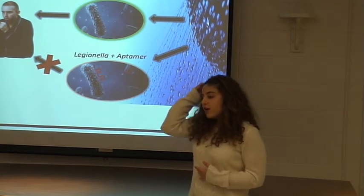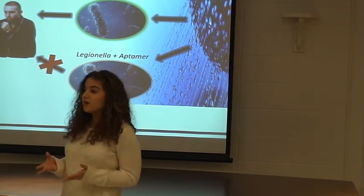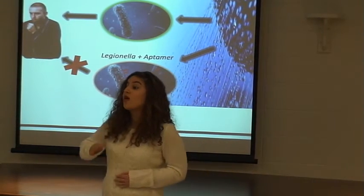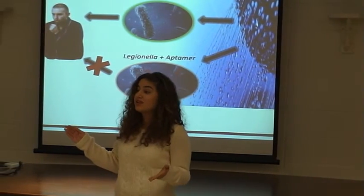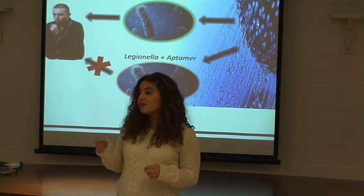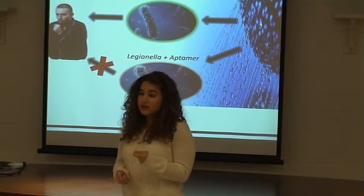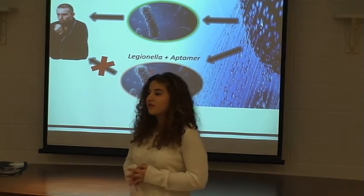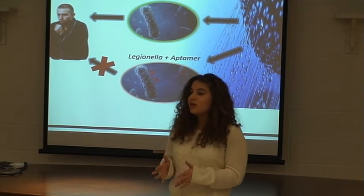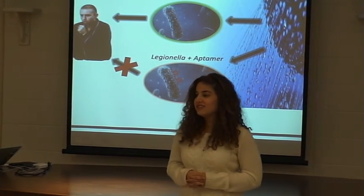My goal is that by making this aptamer, this detection tool, we can significantly improve our ability to find Legionella, a bug that in the past 15 years has quadrupled incidences of diseases associated with it in North America alone. My hope is that with the advent of this tool, it'll help a doctor in a hospital, an administrator in a school, or even a sanitation worker for the government make an informed decision and take the appropriate safety measures when dealing with Legionella, so we don't end up having another Ebola on our hands.